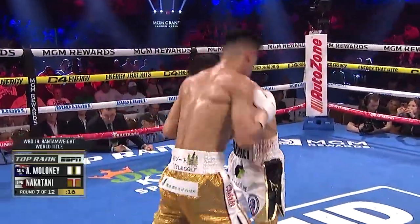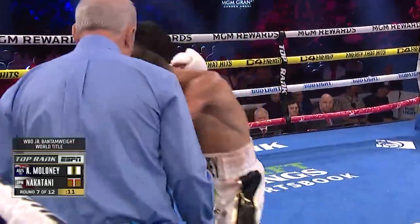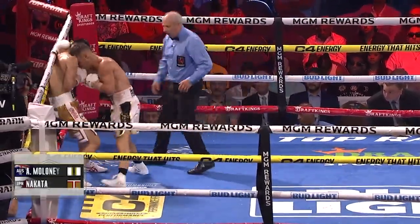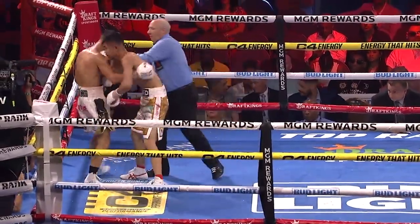Ooh, he robbed him with that. He hurt him a little bit with that. I saw his legs buckle a bit. Get off his neck, Andrew. Well-paced 7th round here. World title on the line at 115 pounds.